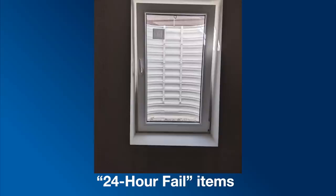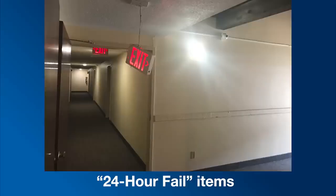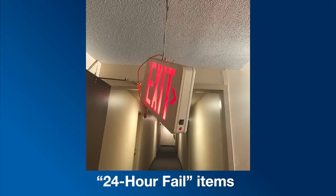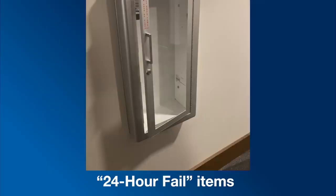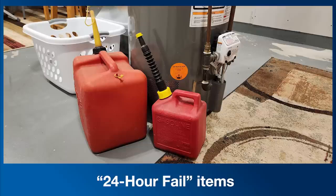Egress windows must not be obstructed. Exit signs cannot be damaged, obstructed, or missing if there is evidence it was installed. Fire escapes cannot be unsafe, damaged, or missing. Fire extinguishers cannot be missing, improperly charged, missing service tags, or expired. Flammable items cannot be located within 3 feet of a combustible appliance. Examples include, but are not limited to, water heaters or furnaces.